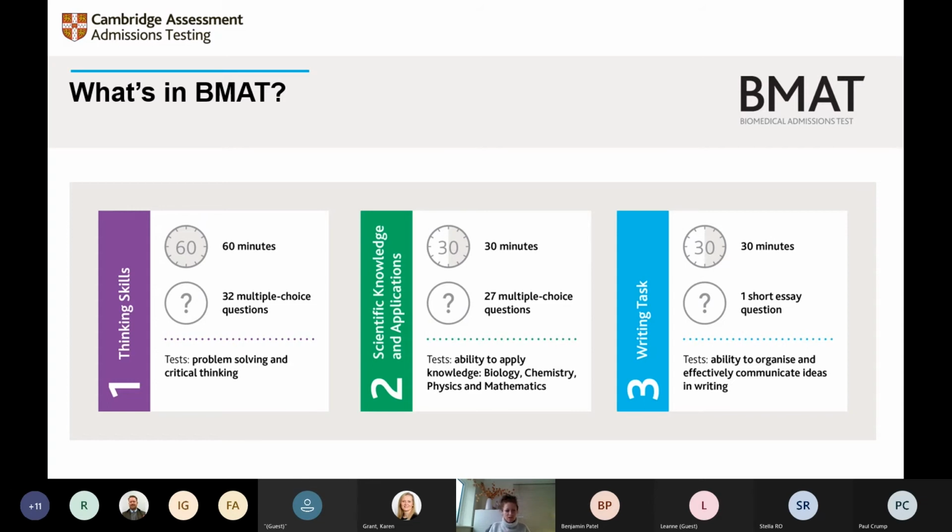You have a choice of 3 topics to answer on, and you just pick one that you answer the question on. It's very short. It's an A4 page or up to 550 words, and you have 30 minutes to answer this part of the test.